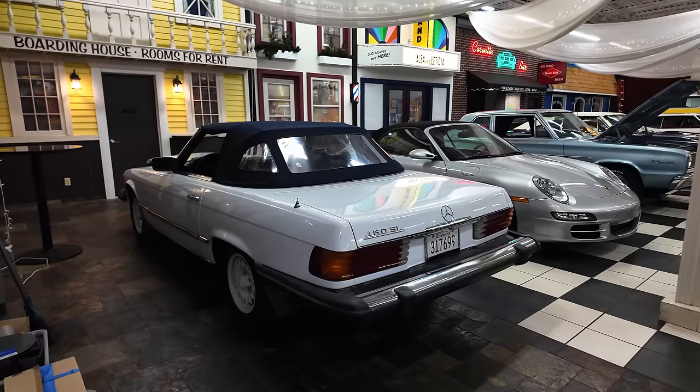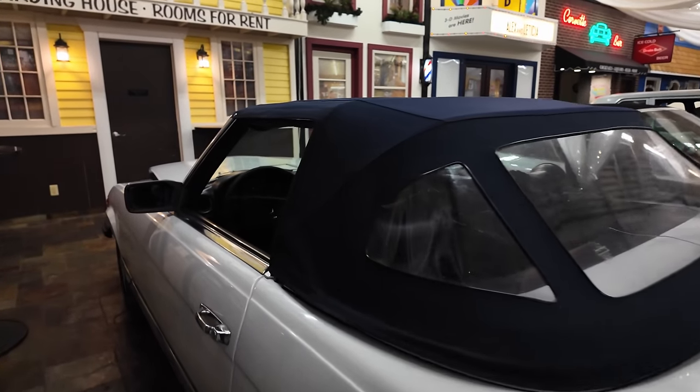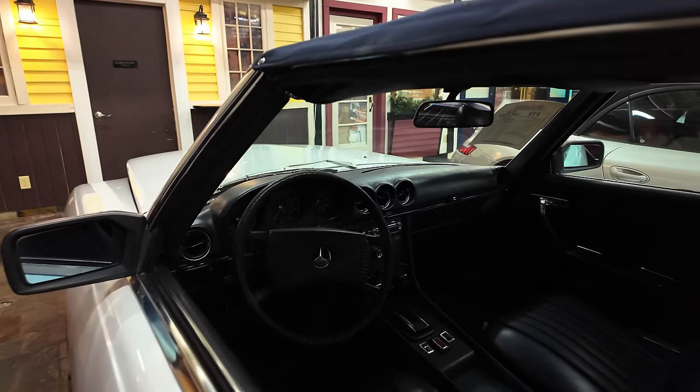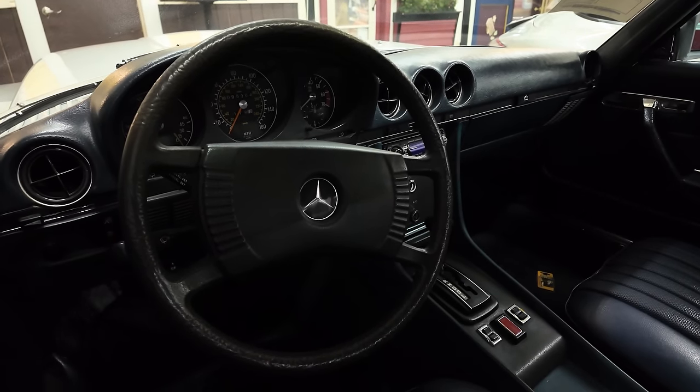Alright, it's time to head over to showroom number 2. Let's check out the inside of this Mercedes and then head over to that showroom.